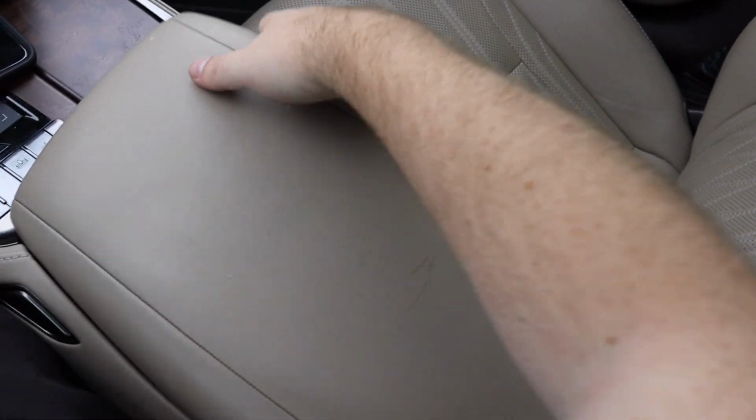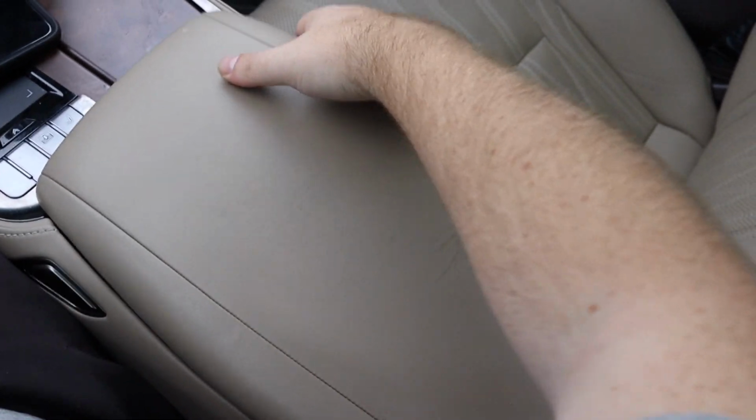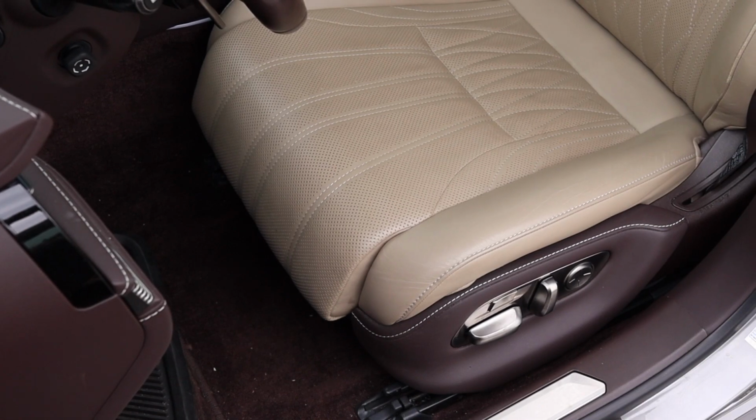Then I get this giant center console. This might be one of the biggest center console lids I've ever seen in a car. And you can open it both ways, which is really, really nice. So the passenger can open it just as easily as the driver can open it. But now we got to talk about the seats.